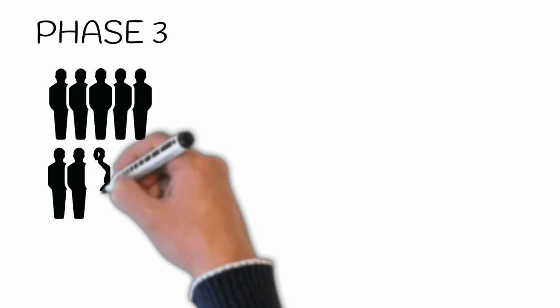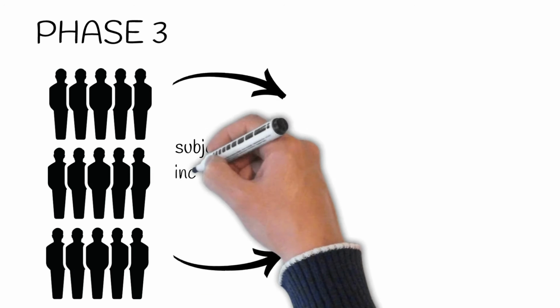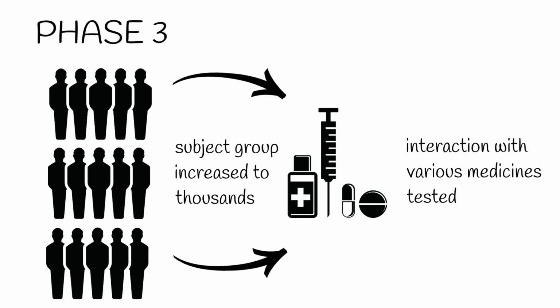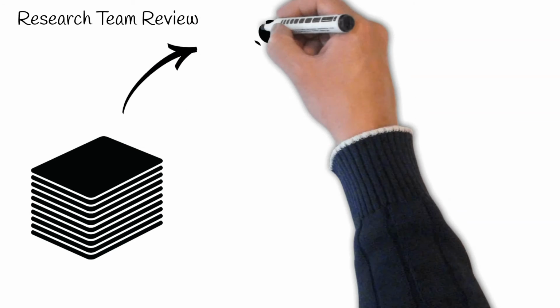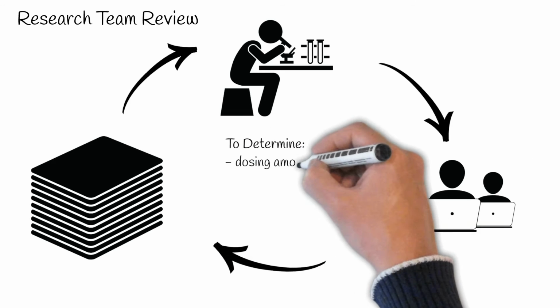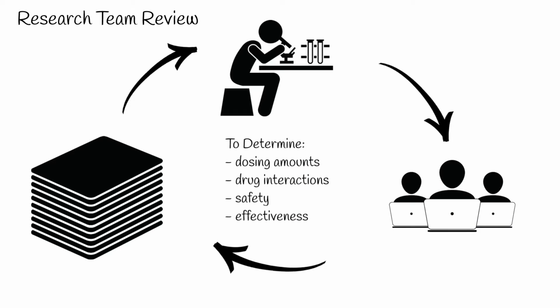Phase 3 is similar to phase 2 in what is being tested. However, the test subject group is increased to thousands of individuals. Testing how the drug interacts with other various medications is also a part of this phase. As the drug is administered to the new test subjects, the research team reviews an immense amount of data, even more deeply, to determine appropriate dosing amounts, drug interactions, safety, and effectiveness.